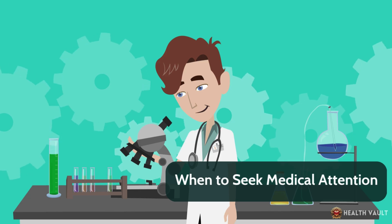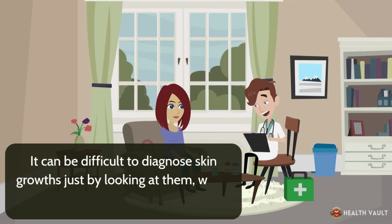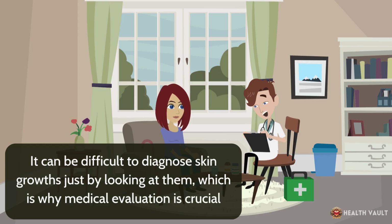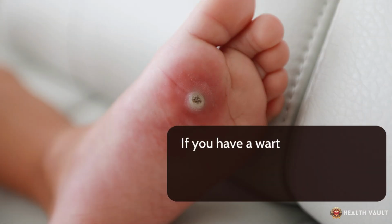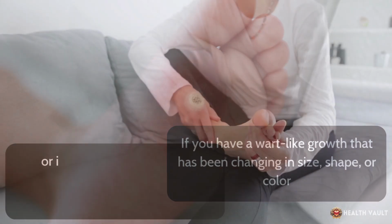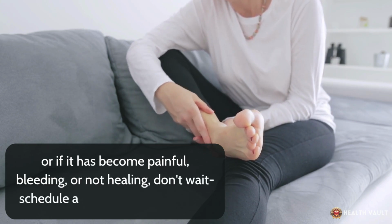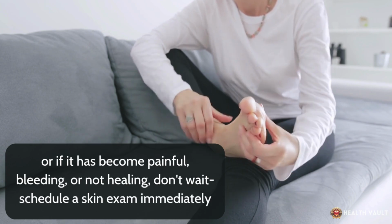When to seek medical attention. It can be difficult to diagnose skin growths just by looking at them, which is why medical evaluation is crucial. If you have a wart-like growth that has been changing in size, shape, or color, or if it has become painful, bleeding, or not healing, don't wait. Schedule a skin exam immediately.